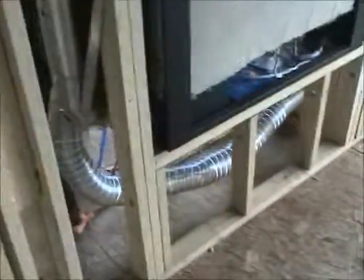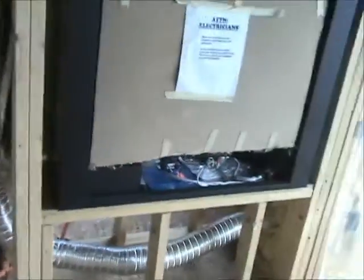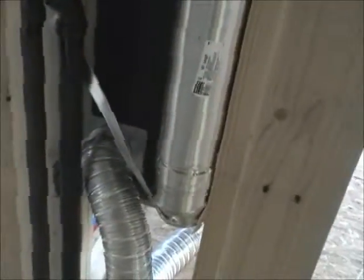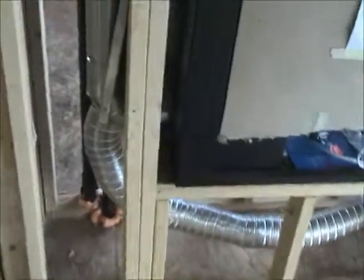Now we're in the master bedroom. Here's the fireplace again. You can see the vent down below. So I guess that's probably fresh air suction there. And then the vent is here for the carbon monoxide. That all has to work properly, of course.